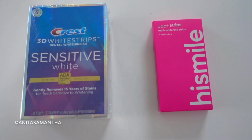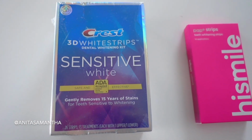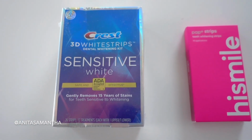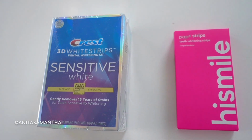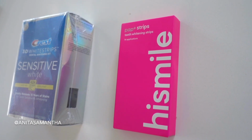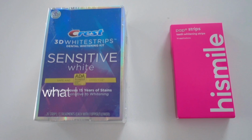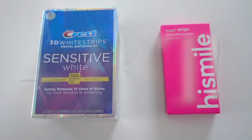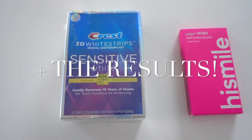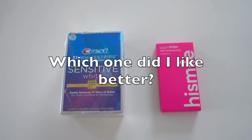Once the packages arrived, I wanted to do a full 14-day test on both of them to see which one gave me the whitest teeth and how the experience of each was for me. I did about 5 treatments, or 5 strips, of both, so I'm going to go over everything: my pros, my cons, what I liked, what I didn't like. Wait till the end so you guys can actually see the results, and I'll share which one left my teeth the least sensitive, which is key.